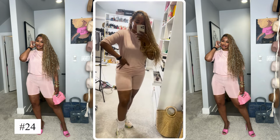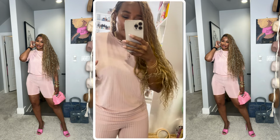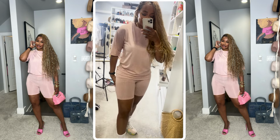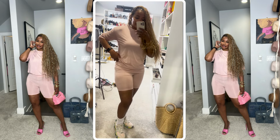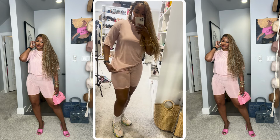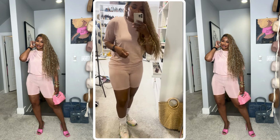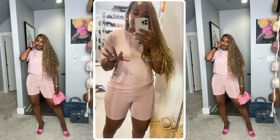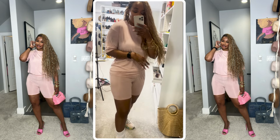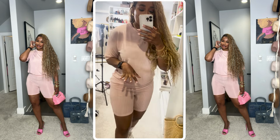All right, here go the set in like this mauve pink. It's a soft pink. It's really cute. Like I said, I'm wearing a size medium in the set. It is very stretchy, very comfortable, and very cute, okay? This set comes in multiple colors and multiple sizes. This is perfect for the 4th of July.